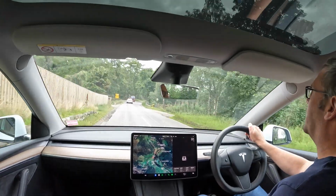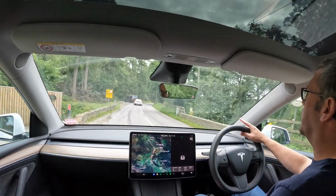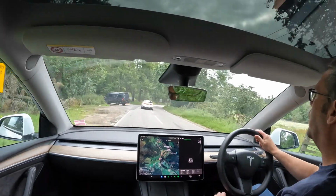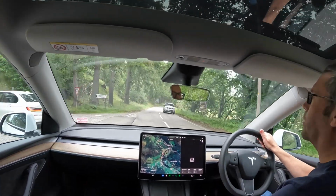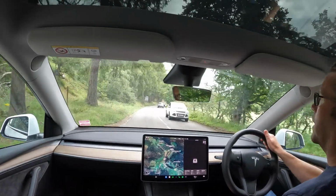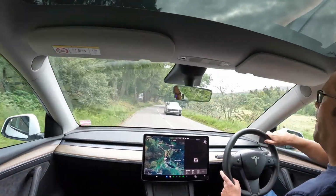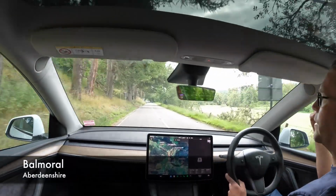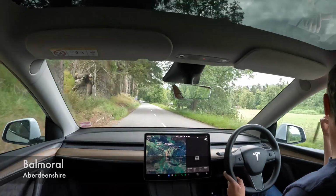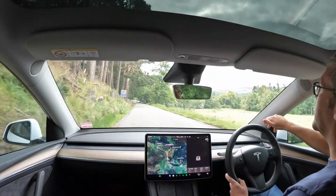Finally going past the road to Tomintoul that we came down earlier. There's been this traffic in front, so it's great that they're both going that way and we're going this way towards Aberdeen. And then the next thing that you get to is Balmoral Castle, which is off on the right, actually behind us, but the entrance to the estate is down here.